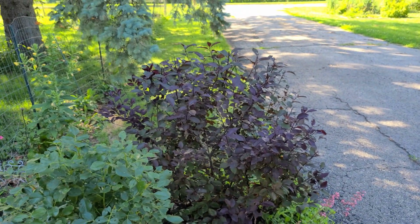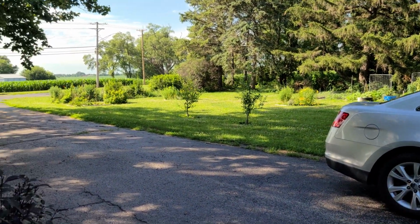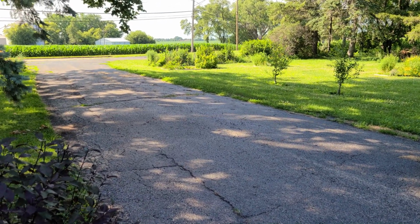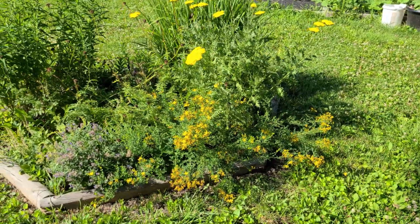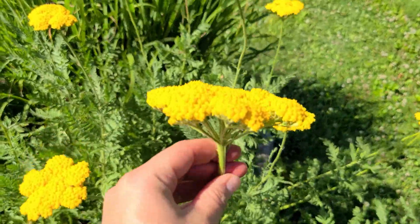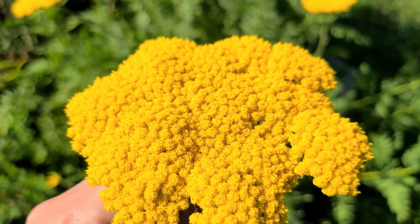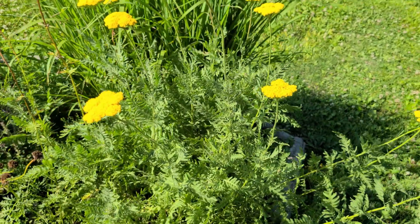Let's see, what else do we have? Oh, I'm going to take you over to the other side of the yard and show you some of my other flower buds over there. Okay, so I have another variety of yarrow over here. This is a nice, really bright yellow. And this one gets pretty big.